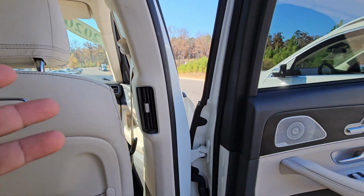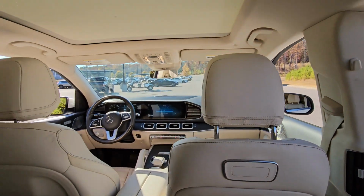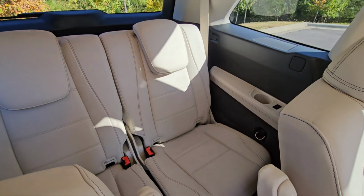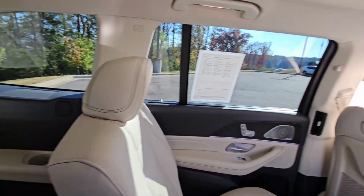I have both the windows open, so if you see things flying in or keeping the breeze going, it's actually really nice in here. So the MBUX up there. Show you that third row back there again. More USB-C plugs, cup holders back there as well.